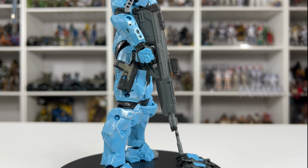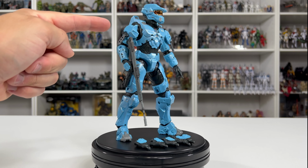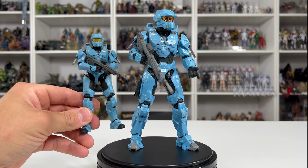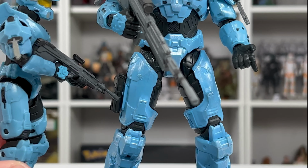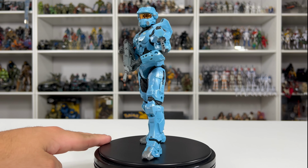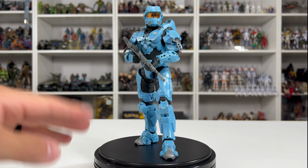Now, the only issue I'm having with this figure is that he can't really hold the DMR with 2 hands. And that's just a combination of bulky shoulder pieces and a lack of a swivel joint here at the bicep. For example, this is the World of Halo figure. He has the exact same sculpting and everything to him, except he has a bicep swivel here, which will allow him to hold that DMR a lot better. After a little bit of posing, I was able to get him to hold it with both hands. He just can't shoulder the stock as if he was aiming down sights, but you can still get some cool poses of him holding the DMR.